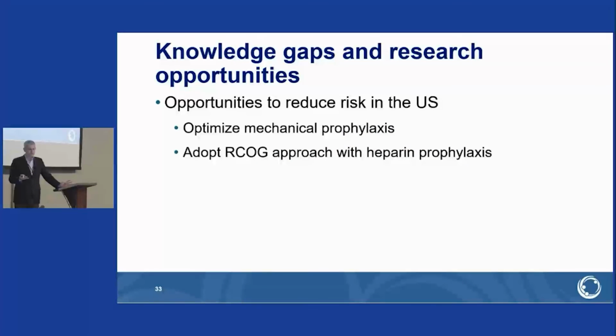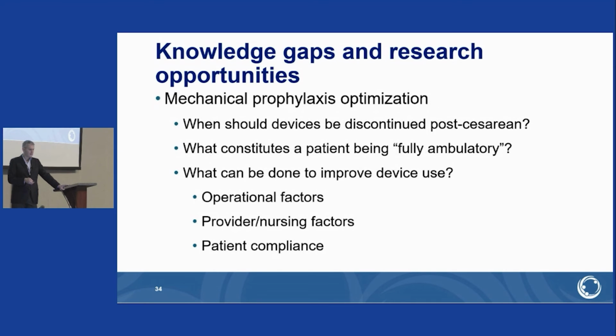One way would be to optimize mechanical prophylaxis. We haven't been successful with that, but maybe we can figure something out in the future. Another possibility would be to use the Royal College approach and give more patients heparin. In terms of improving mechanical prophylaxis, I think there are several questions that we could answer that could make the boots, the SCDs, better. One question that's directly related to the vignette that I started with is, when should these devices be discontinued after cesarean delivery?